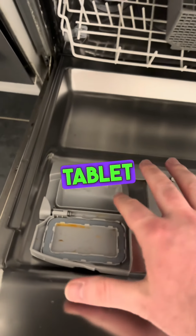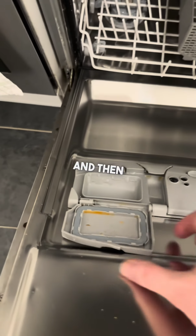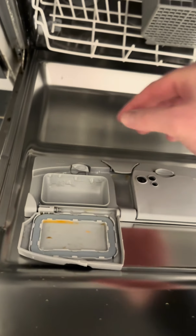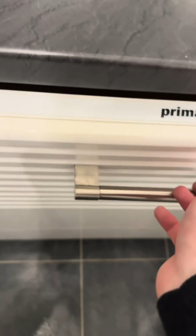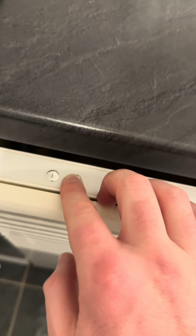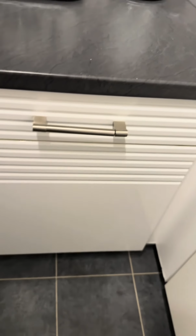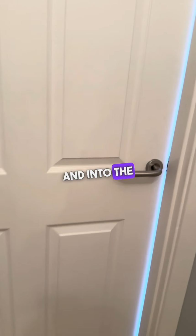You want to put the wee tablet just in here and then gently close this drawer. To open it up, just push the button. And then turning it off, there. And you'll see the light goes off. And into the living room.